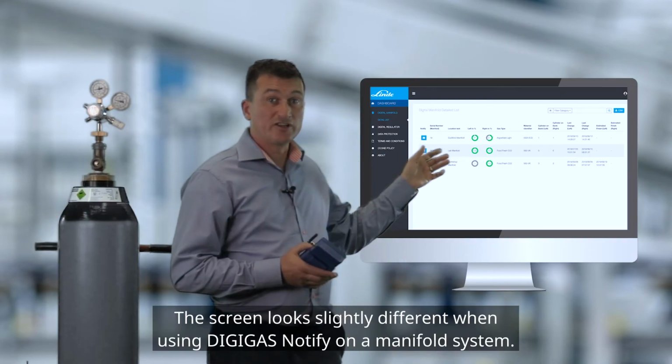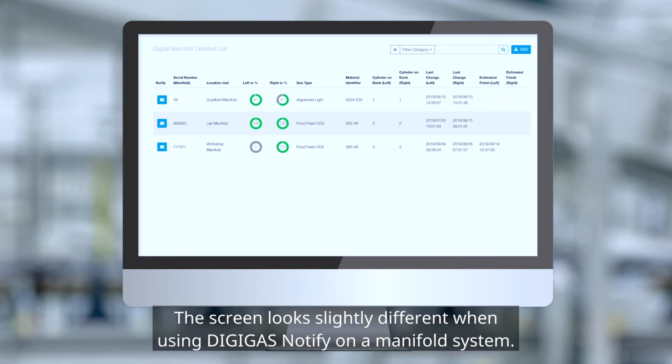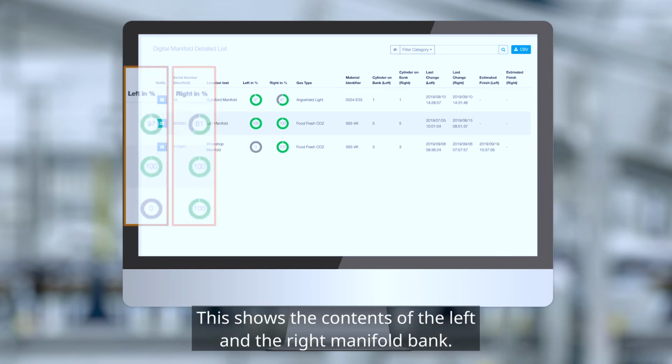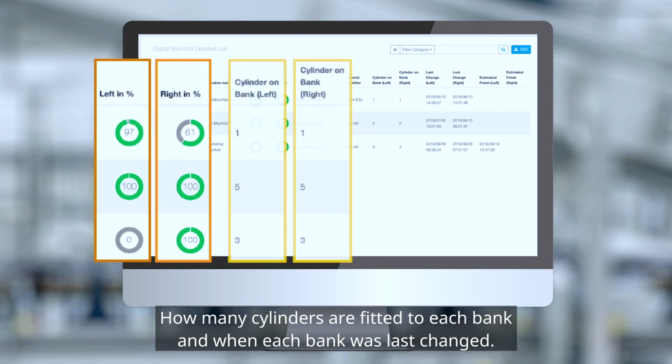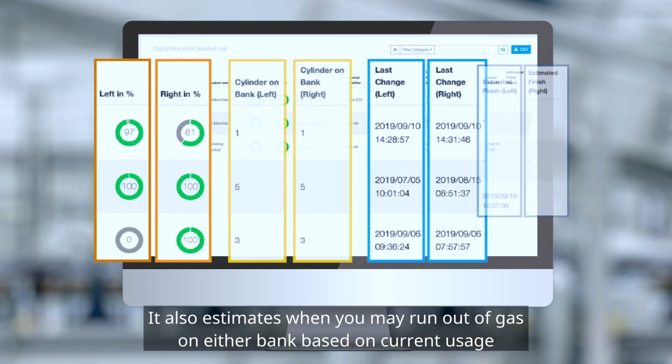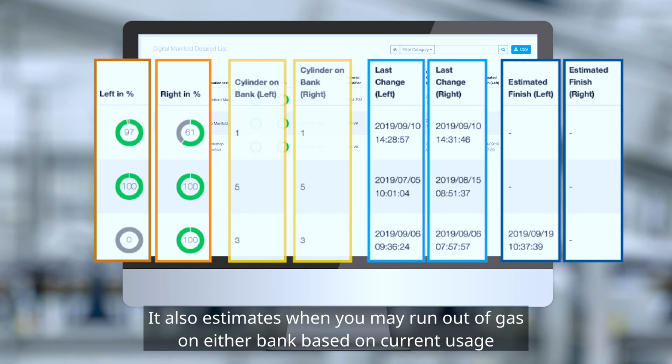The screen looks slightly different when using DIGIGAS Notify on a manifold system. This shows the contents of the left and the right manifold bank, how many cylinders are fitted to each bank and when each bank was last changed. It also estimates when you may run out of gas on either bank based on current usage.